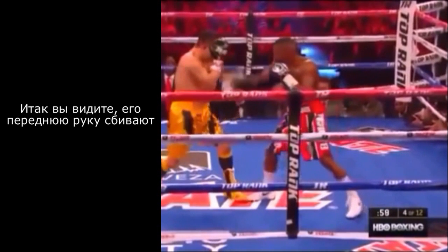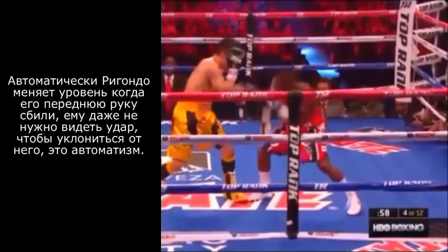As you can see, he's going to get his lead hand challenged. Notice Rigondeaux automatically changes levels when his lead hand is challenged by Donaire. Rigondeaux doesn't need to see the punch in order to slip or avoid the punch. See, the thing is, he instantly changes levels once his lead hand is challenged. This is why it's an early warning system.